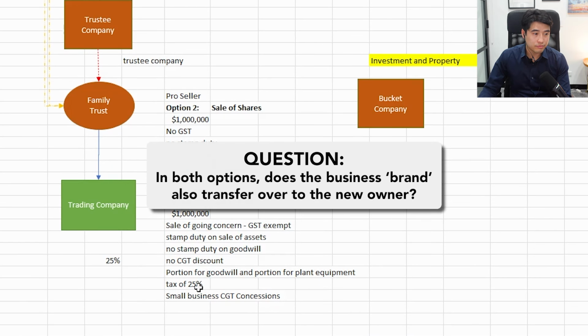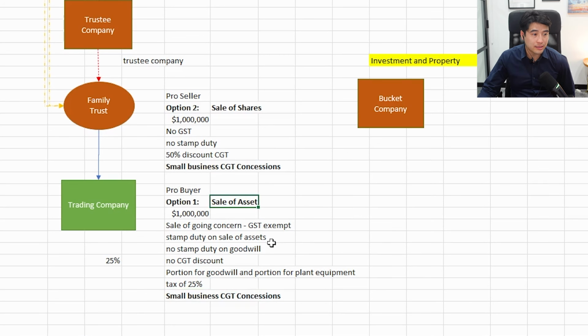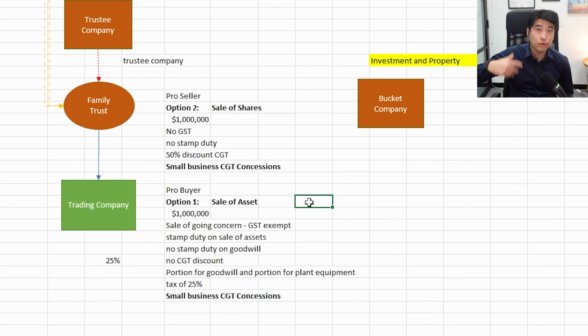Just confirming that in both cases, if there's a brand, that's going to move to the new owner. Yes. So both cases can work, because in the sale of an asset, you're writing down exactly what the contracts and what the assets are. So the asset could be the goodwill, the branding, the website, the logos, they all go. Yeah. So that's all listed in the assets. You also even list the plant and equipment, the actual physical assets as well.